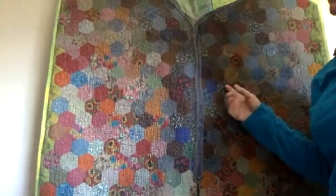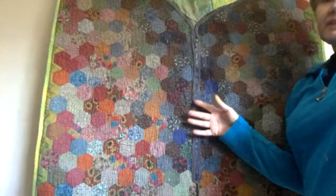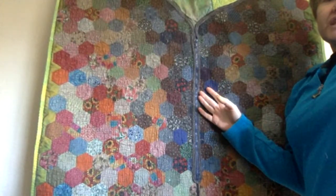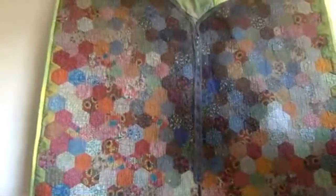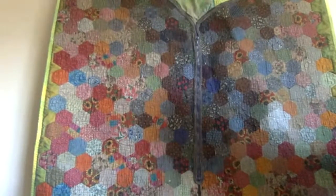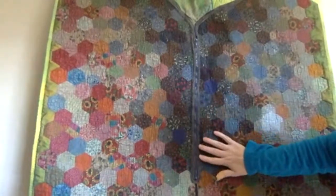So the plan then changed to remember that I actually had a piece of organza in a drawer somewhere. So I decided that I was going to search for that and I used that. And again, it was organza that I bought for a completely different project. And yeah, I never executed a project. I'm sure you've got all of those things. I lay the organza over the hexes that weren't all fitting properly.